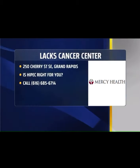Who's a candidate for Hipec? So there are certain types of tumors that respond better to this treatment than others. Hipec primarily is used to treat cancers of the appendix, colon, rectum, and mesothelioma of the abdomen. There's more interest in research being generated in treating ovarian cancer as well.